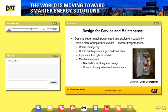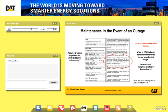And in the event that you are running for an extended period of time during an outage, what is your maintenance plan, not for standard maintenance, but what is your outage maintenance plan? In the event of an outage, service intervals come up quickly. You are consuming filters and liquids. What do you have on site to make sure that you have fuel filters, oil filters, the ability to add oil to the system? How are you managing your fuel? What are those maintenance plans for an outage?